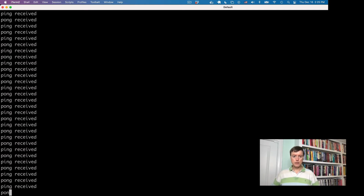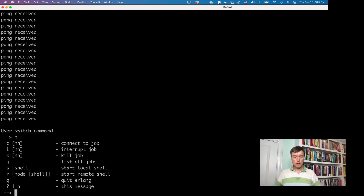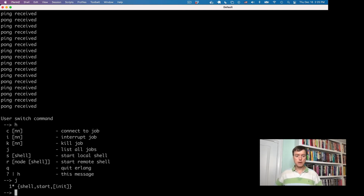And you'll see here that it's created an infinite loop, which I will talk about in a moment. But interestingly, in Erlang, if you do Control G at this point, you can escape from this. So this is a user, we can hit H for help, and it shows us the various things that we can do. So we can kill the job, we can list all jobs, right? And there's only one job.